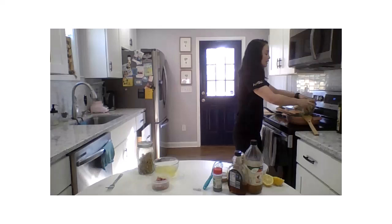And I am making 2 servings here. So feel free to adjust if you're making this like a weekend breakfast bowl for your family. Obviously, you can increase those portion sizes. So I'm adding in the bacon. And I'll stir it all up.